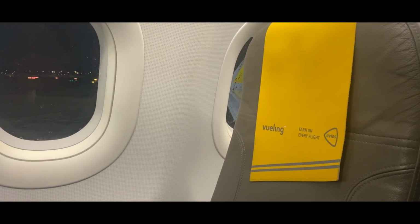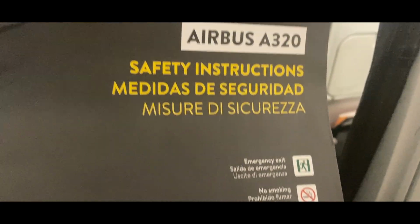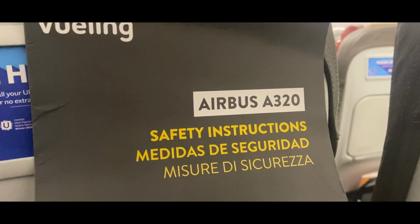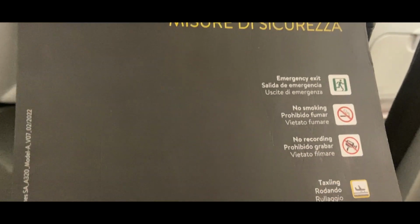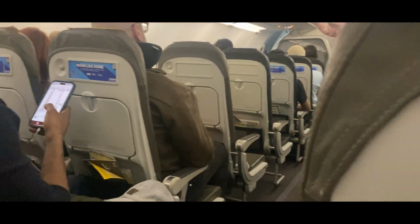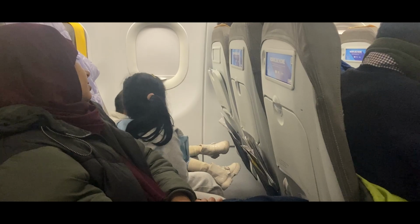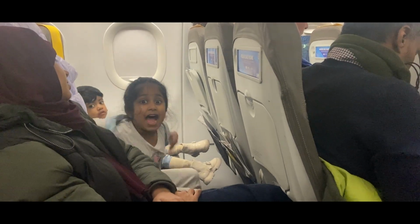So for me, Vueling Airlines is a first time experience, and we are so curious to see how it goes. We have everything pre-booked, and as you know, the meals are not included, you have to pay for everything separately because these are all low-cost budget flights. So I would say it's better to pre-book all the snacks or meals before you go inside. And I think it's a short flight, about 2 hours from London to Barcelona.